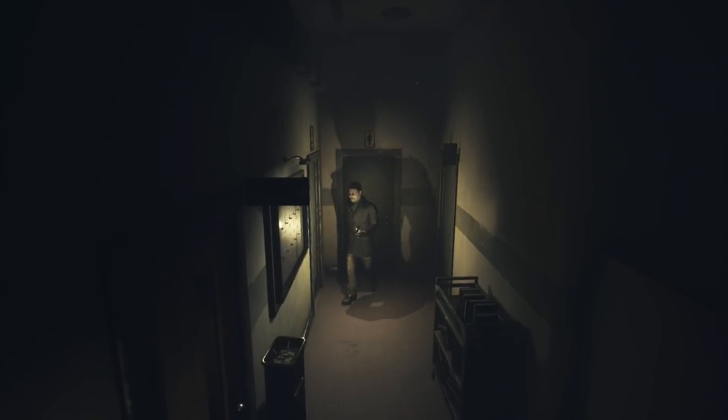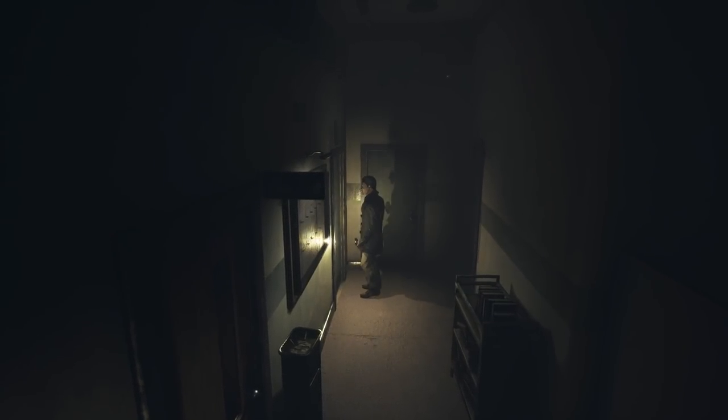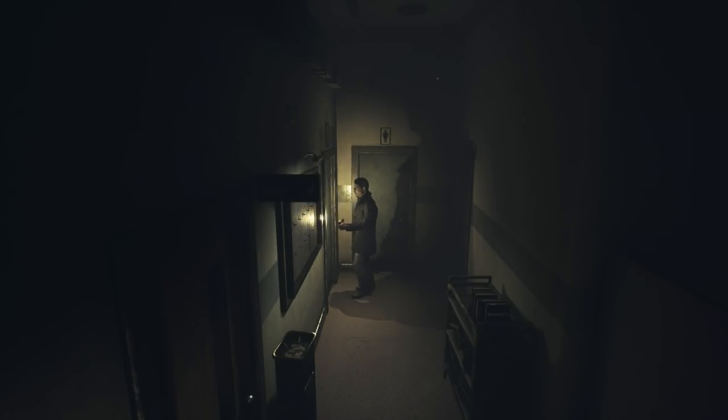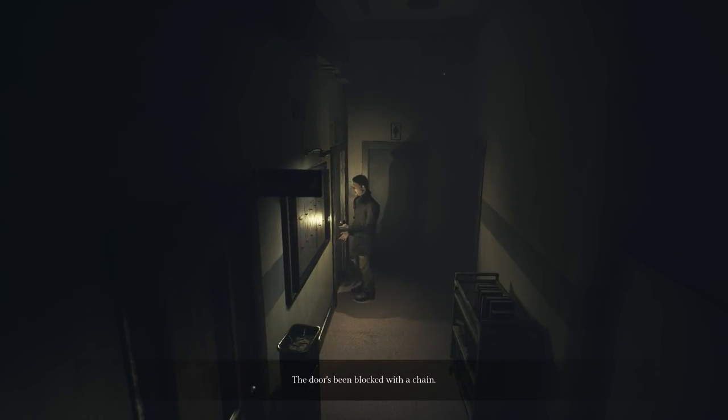Batteries, then. Okay. Alright, so... through here. Again. Sounds cool. Let's go. No. Oh, no, the door's been blocked with a chain. So, I can't actually use my shears. Maybe from the other side?